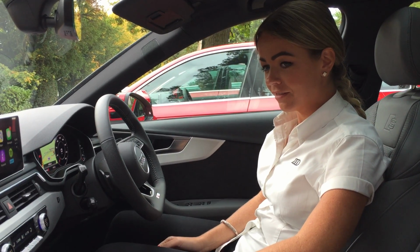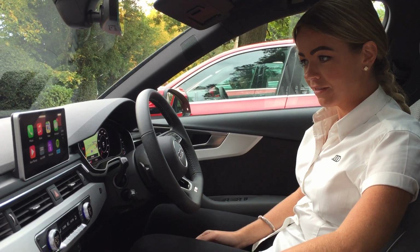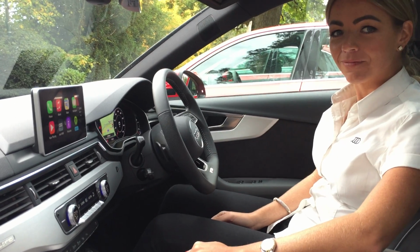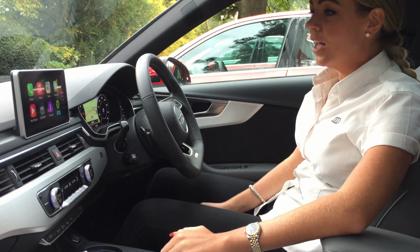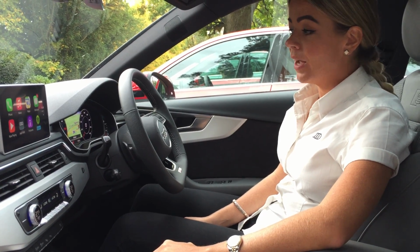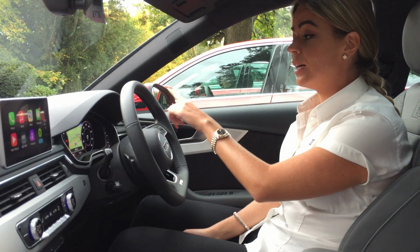Katie is the product manager of the A4, and she's going to show me some of the latest features on the A4 with regards to the smartphone technology. Thank you. Okay, so the car we've got fitted here has got the standard smartphone interface, and it's also got the optional technology pack. And this car also has virtual cockpit.